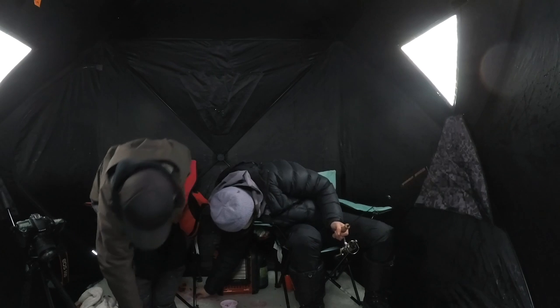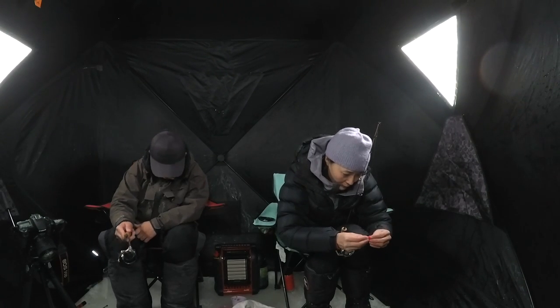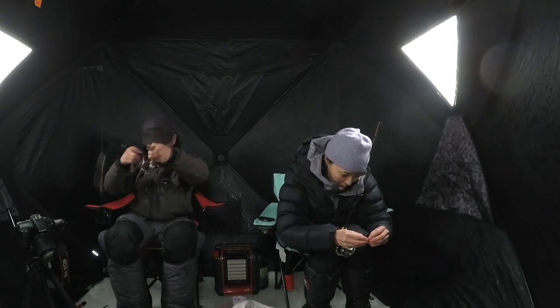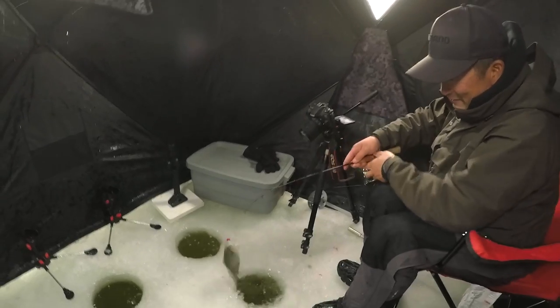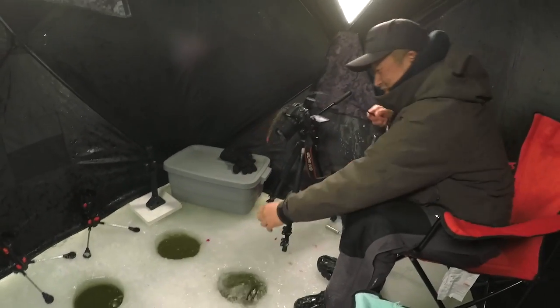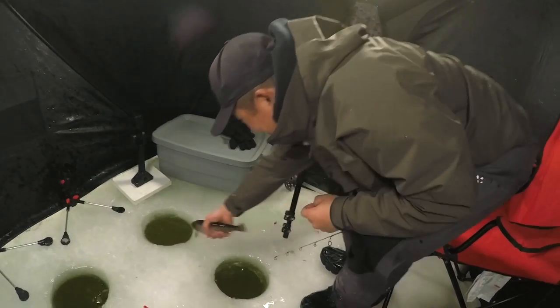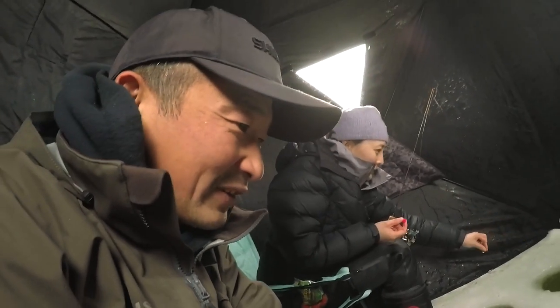There's just one big one. I see a little one in my hole right now. So many small ones, but this one has grabbed it. No, the big one didn't grab it. Okay, two fish for me and three fish for Erin here. Doing pretty good so far this morning. 8:30 only, and it looks like we're going to prime time.